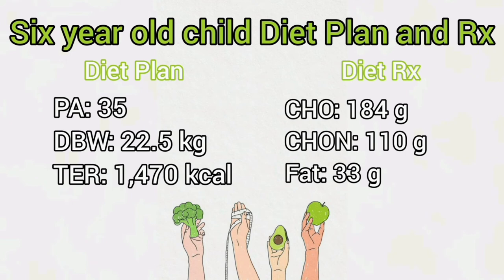Carbohydrates intake must be 184 grams. Protein intake must be 110 grams. And fat intake must be 33 grams per day.